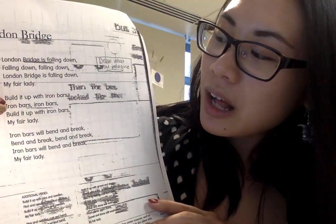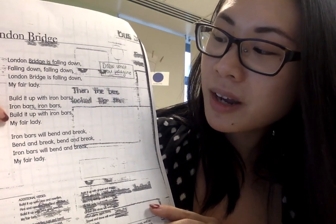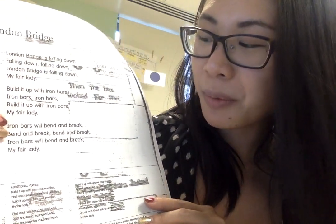London Bridge is falling down, falling down, falling down. London Bridge is falling down, my fair lady. Build it up with iron bars, iron bars, iron bars. Build it up with iron bars, my fair lady. Iron bars will bend and break, bend and break, bend and break. Iron bars will bend and break, my fair lady.